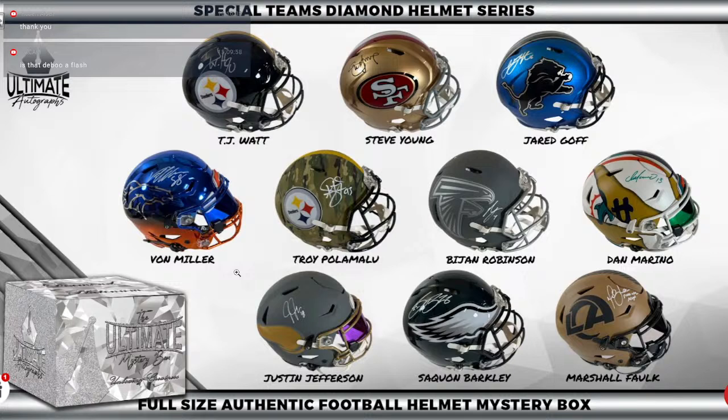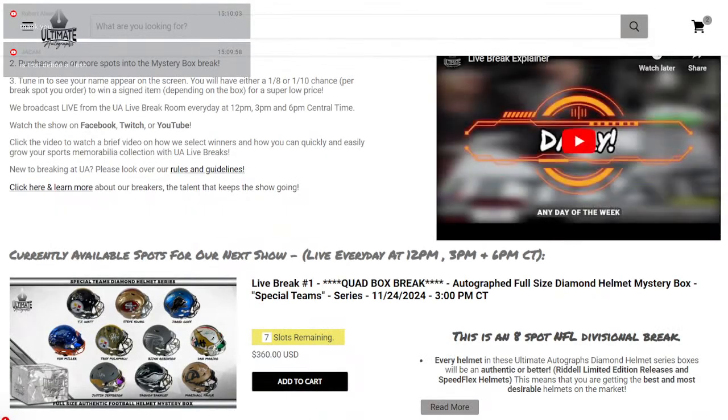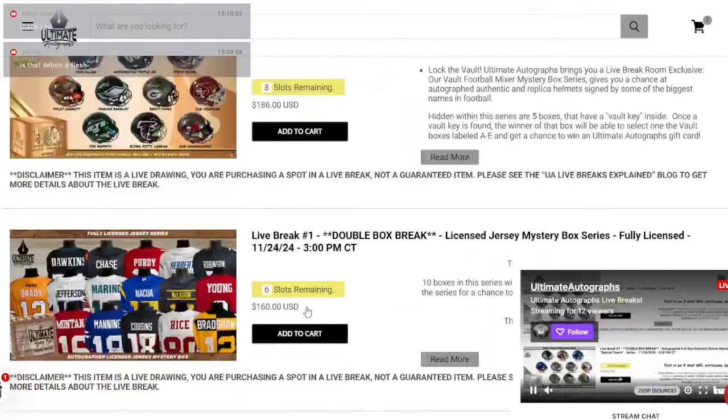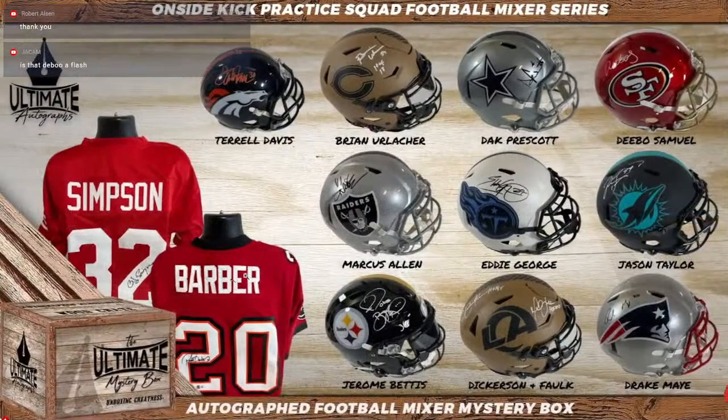Saquon Barkley and a Marshall Faulk Salute to Service Authentic. Is the Debo in that practice squad? No, I believe the Debo is the standard. Let's see. Oh, yes, it is the Flash. Yes, it is the Flash helmet, the red. Yep, Flash helmet. Good call, John Gomez. The Flash Deebo Samuel Authentic.